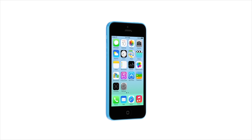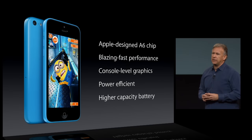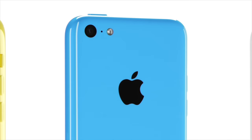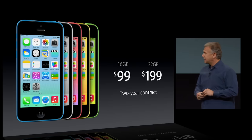I bet you forgot about this one. This phone released on the same day as the iPhone 5S. And it was the same hardware that was in the now year-old iPhone 5. But it was in a beautifully, unapologetically plastic enclosure to reduce cost to $99 on contract for 8 gigs. Which, in theory, sounds good. Bring iPhone to the masses.